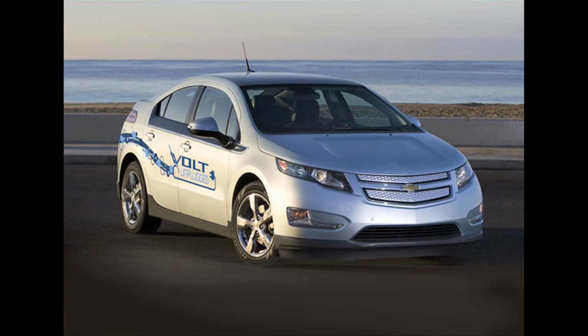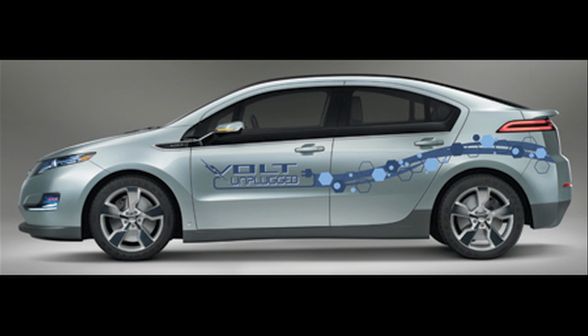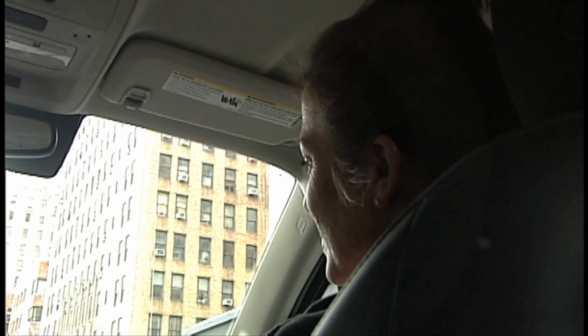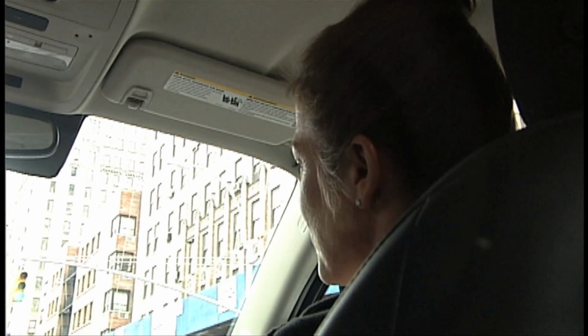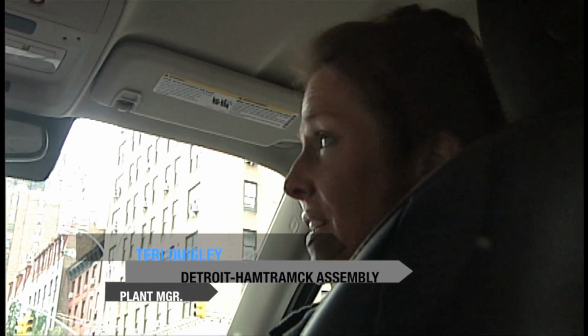The Volt Unplugged Tour is traveling the country, letting a select group of reporters drive the Great Hybrid Hope. Now, let me explain right here why I'm calling it a hybrid and some people are calling it an electric car. So what's the difference between the Chevrolet Volt and the Nissan Leaf? They're both electric cars, right? They're both electric cars. The first two words are the same. Ours has extended range, which is a different proposition than what Nissan is offering, as I understand it.